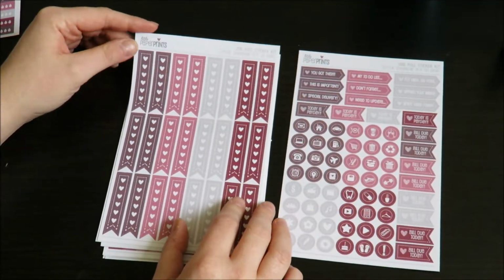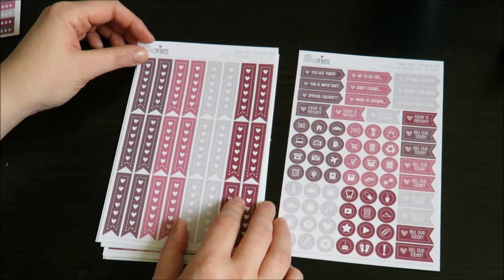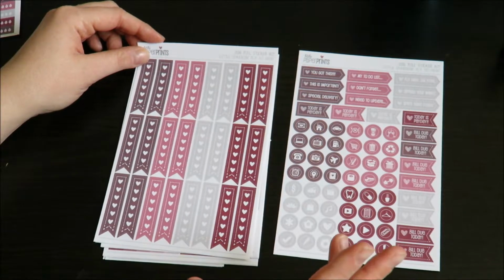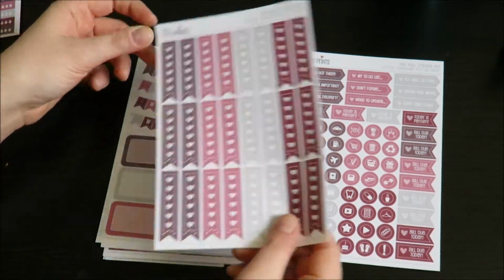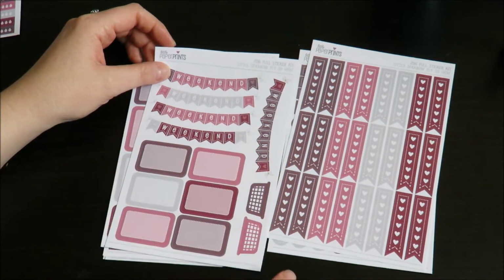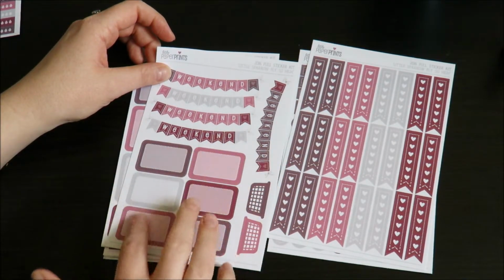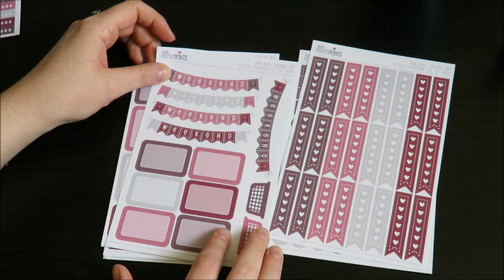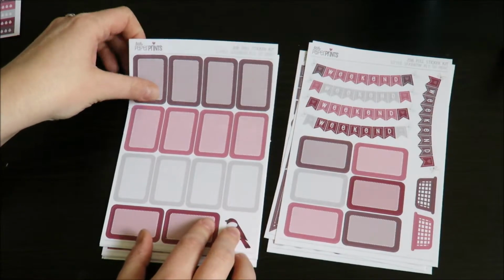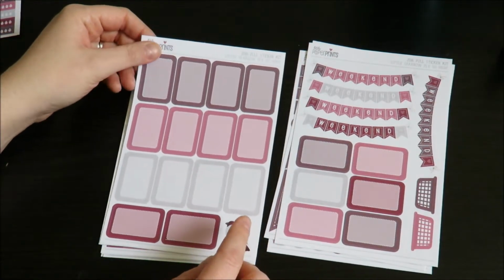Next is a sheet entirely of heart checklists. You're getting 24 heart checklists, which is more than I could probably use even in a month. So a lot of heart checklists. Then next is a sheet with 5 weekend banners, 2 laundry baskets, and 6 half boxes. Then you're getting even more half boxes.